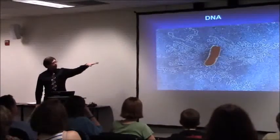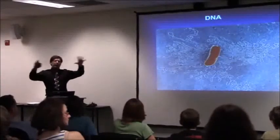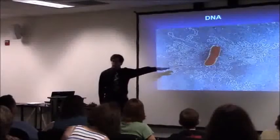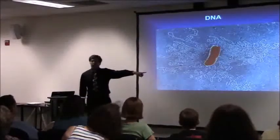This is an E. coli that's been chemically treated so that the DNA comes out of it. So you can actually visually see what DNA looks like. It's a very large molecule.